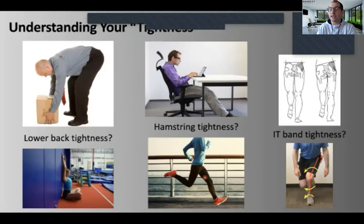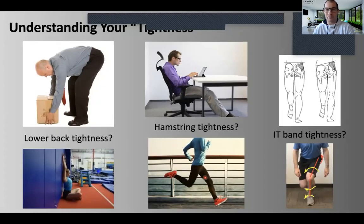I can stretch them all day long, but they're still going to go out and run whatever many miles. We might have to just correct their running form to get them to land in a better position underneath the body's center of mass. That might eliminate the tightness.